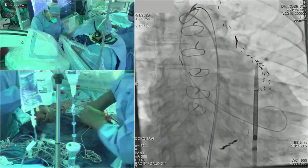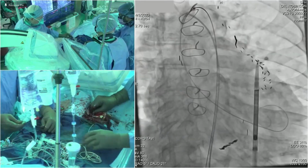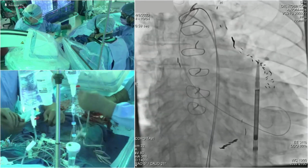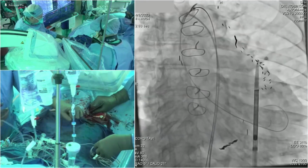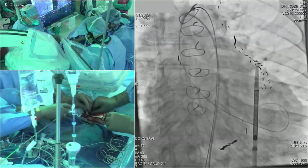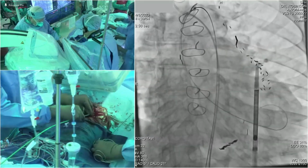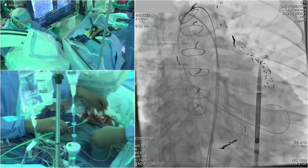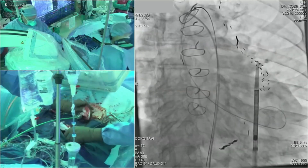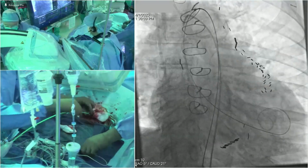Watch out, you're bleeding a little bit. Yeah, I got it. So Philippe, in answer to your question, how do we ground? We just put a wire right here through the venous sheath. We don't always get a venous sheath. Today we just got one. We look at the length of the membranous septum. If that's large, we sometimes don't bother with the venous sheath.